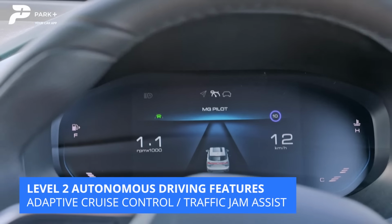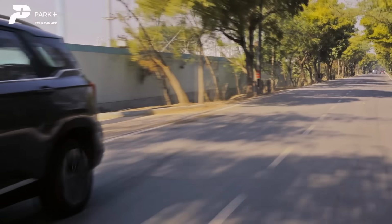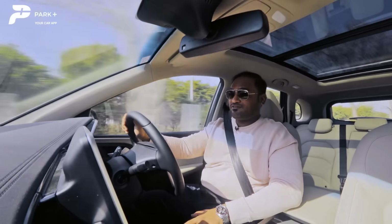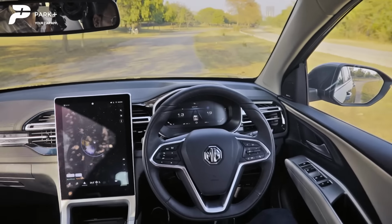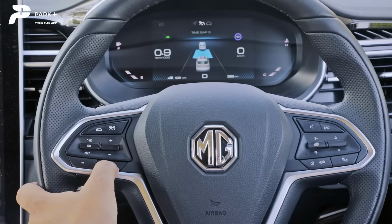It also has adaptive cruise control, so it will adjust the speed according to the traffic, will slow down, will speed up, and can also change lanes. And two very cool features. First is the traffic jam assist, so in bumper to bumper traffic, you don't need to drive the car, you can sit and relax and the car will do the job for you, and you can set the distance using these two buttons on the steering wheel.